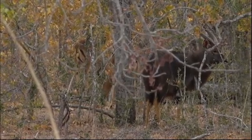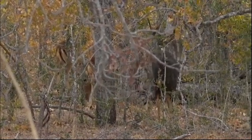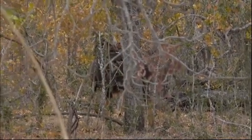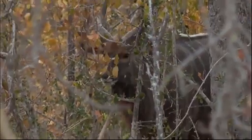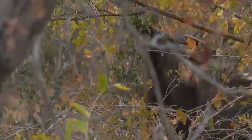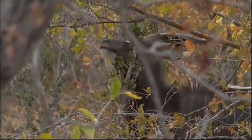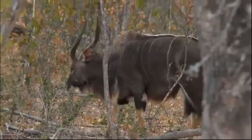Some impala and one Nyala with an identity crisis. So for our newer viewers who are joining us for the first time, the magnificent antelope with the thick, shaggy, dark fur and the spiraling horns is a cousin of the kudu that we saw earlier, and is a male Nyala, N-Y-A-L-A, Nyala.